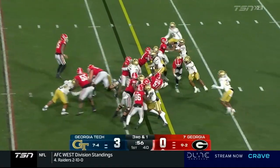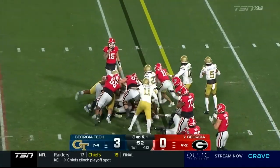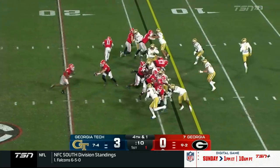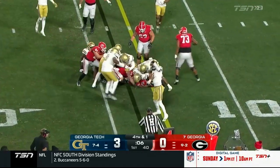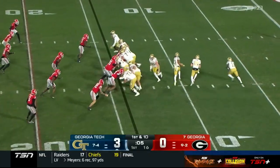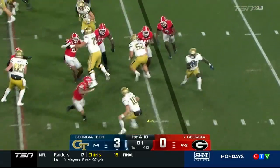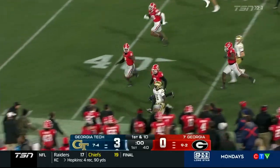3rd and 1. Nate Frazier struggling. Frazier, 4th and 1. He tries to reach for it. And the Yellow Jackets back out there. Jamal Haynes patiently looking for something. Now reverses course, picks up a block from the quarterback, Haynes King.